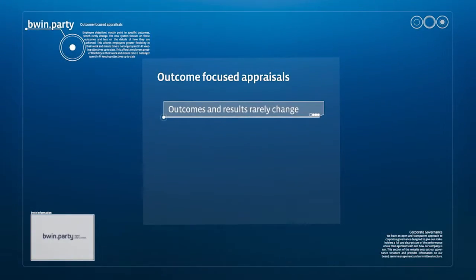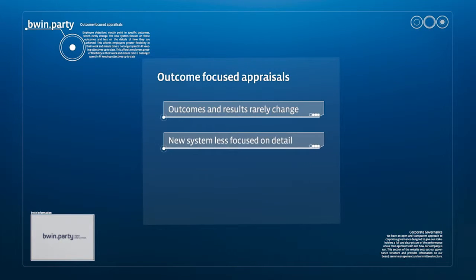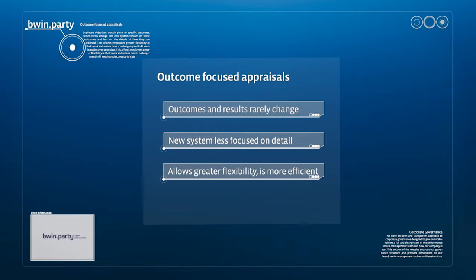Employee objectives mostly point to specific outcomes which rarely change. The new system focuses on these outcomes and less on the details of how they're achieved. This affords employees greater flexibility in their work and means time is no longer spent in Pi keeping objectives up to date.